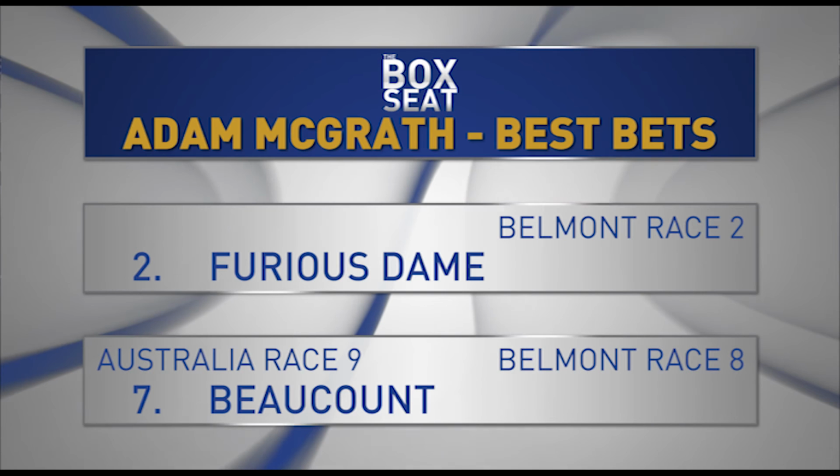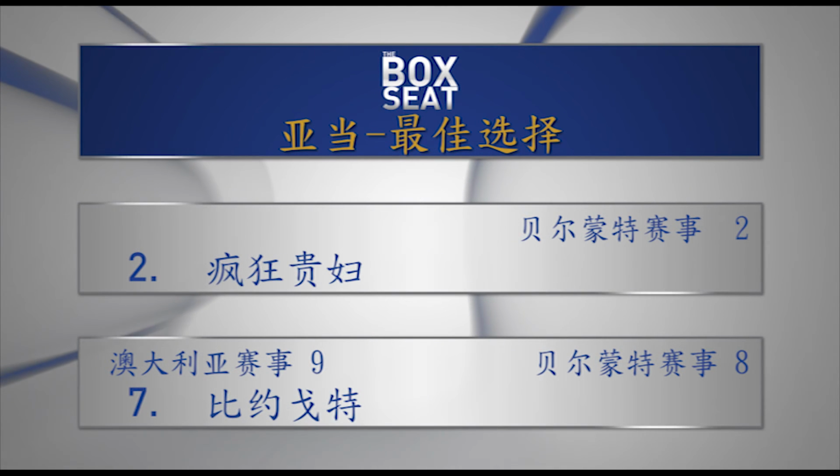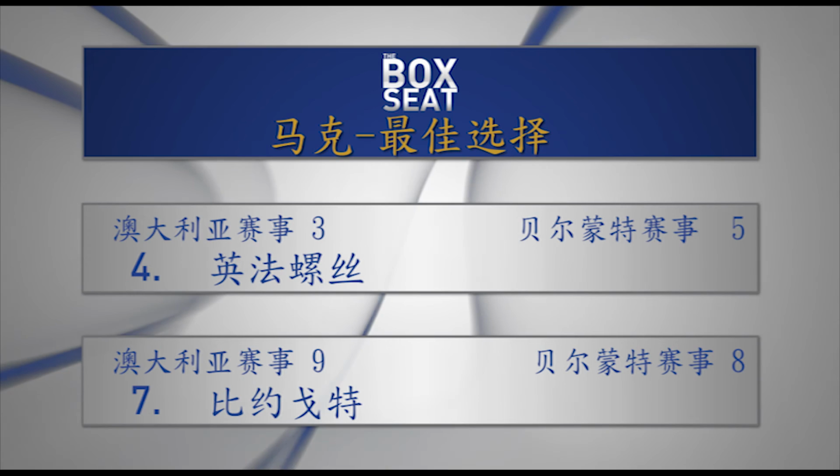Time now to take a look at the best bets for the card, and I'm going to go with race 6, number 2, Furious Dame, and race 8, number 7, Bowcount. I'm going to go with race 4, number 4, Imperious, and race 8, number 7, Bowcount. Looks mighty hard to beat, Adam.